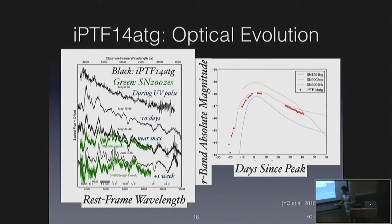And so the next job is of course to look to see what kind of type 1a supernova this is. I'm showing the spectrum sequence and light curve here. So in the spectrum sequence, during the UV pulse, you just see a blue continuum without seeing any characteristic features of type 1a supernova. And that is probably because most of the emission at that time is dominated by the supernova companion interaction. But a week later, or just 10 days before the maximum, you start to see the silicon features here, the sulfur W features here, which are characteristic features for type 1a supernova.